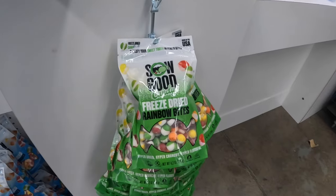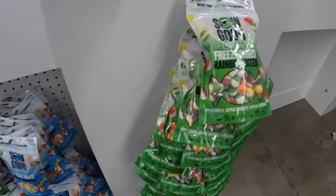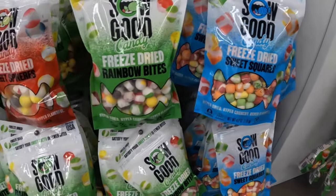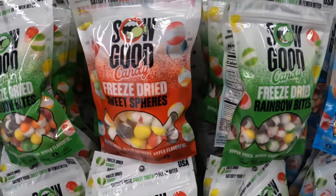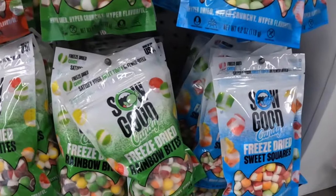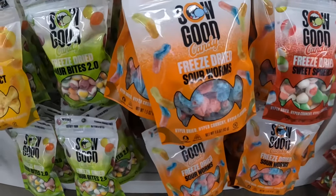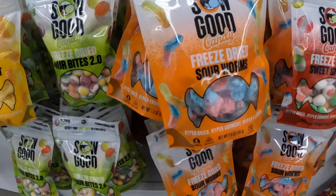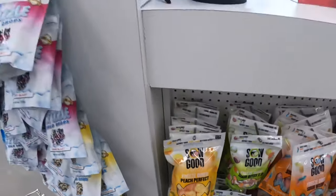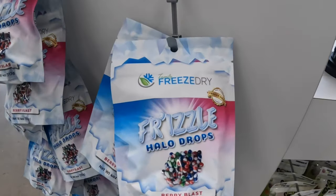Snow Good, freeze dried rainbow bites. And there is sweet squares, sweet spears. Sour worms and peach perfect. Frizzle halo drops.